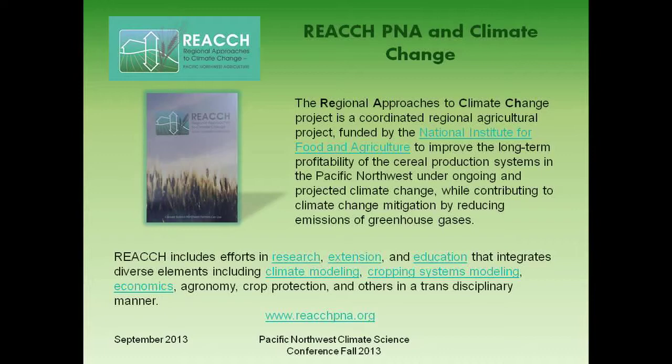We have roughly 150 scientists at Washington State University, University of Idaho, and Oregon State that are working on these particular areas in cropping sciences and climate modeling, sociological impacts of climate science and perception. So it's a very diverse project, and I would encourage you to check out the posters. And once again, if you go to reachpna.org, you can get more information about that.